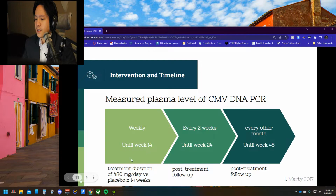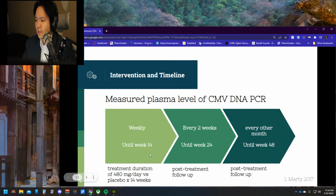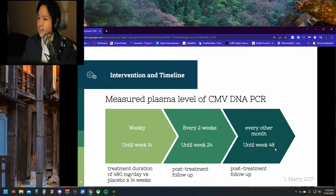And so the intervention is letermovir, 480 milligrams per day via IV or PO, versus placebo for 14 weeks. So the use of letermovir only lasts for 14 weeks, but the whole study actually lasts for 48 weeks. I think that's a great idea. Even though we finished the treatment duration, we are still doing follow-up to look into adverse drug events, all-cause mortality, and still looking at CMV DNA PCR to detect if the patient has clinically significant CMV infection.